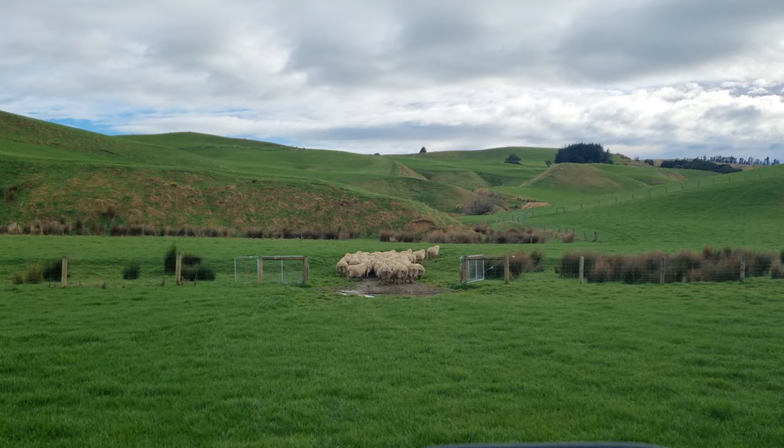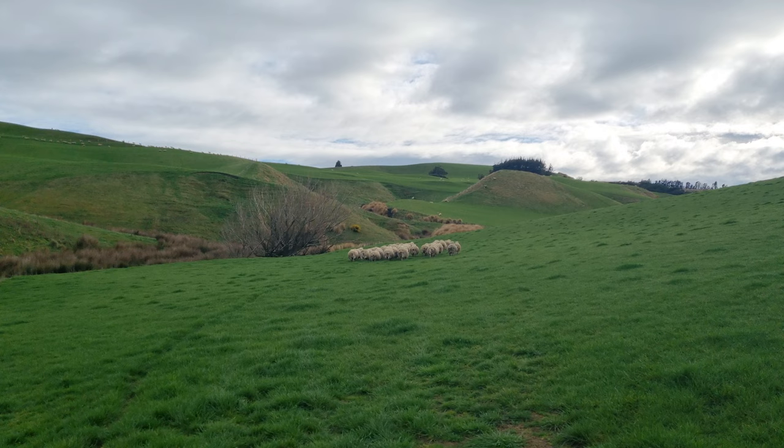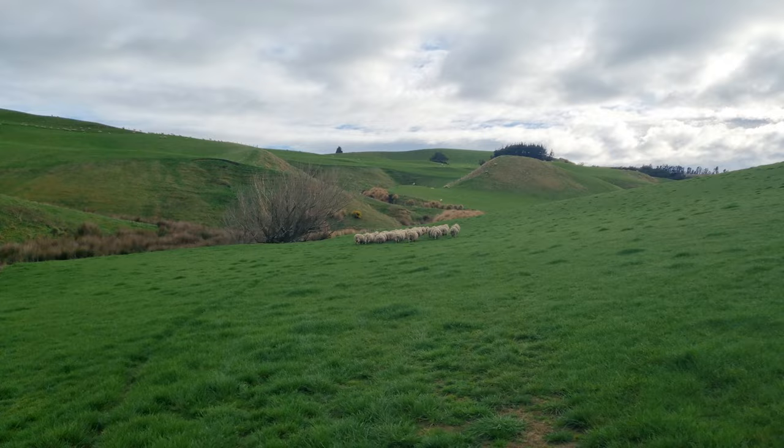So there they go into their new home. Just notice that yellow flare there, that's gorse, and I need to do something about that. But anyway, that's where they're going to be for the next 90 days ish roughly, hopefully. And there's another wee few through.